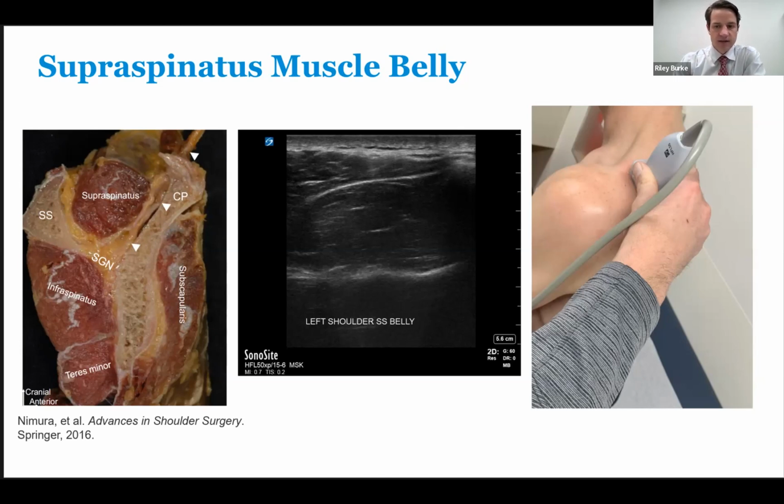This is typically graded on a scale of 0 to 2. Healthy muscle should appear isoechoic with that normal pinnate pattern, whereas patients with fatty infiltration will have increased echogenicity with loss of discernible pattern. And this can be extremely helpful for your surgical colleagues as they're trying to make plans for whether this patient would be ideal for a rotator cuff repair versus a total shoulder replacement.